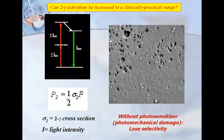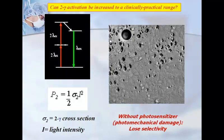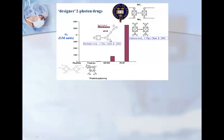So all we're left with is sigma 2. Can we find drugs that have a very high 2-photon cross-section? And this is a plot of the cross-sections for some different drugs. So here's photofrin and visudyne with cross-sections in the order of tens of GM units. A group in Montana, Charlie Spangler, developed a very elegant molecule that has a 2-photon cross-section in the hundreds. And then we collaborated with a group at Oxford University in the UK who produces a porphyrin dimer.